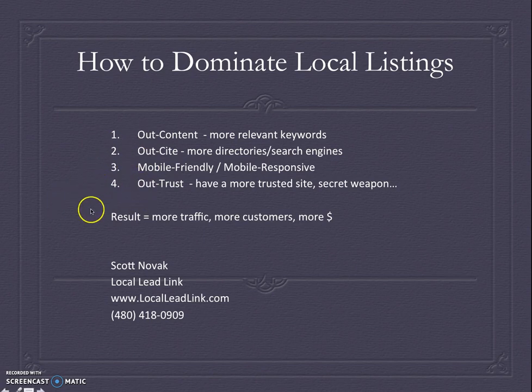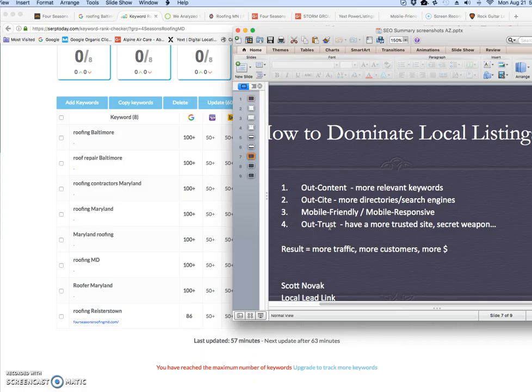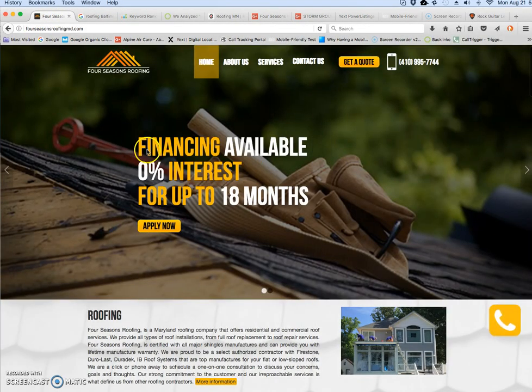And all 4 of these add up to just more people finding you, more traffic to your site, more potential customers, more leads, more bids, and more closed sales at the end of the year, and more of this stuff for you. And that's what we all want. We all want victories. So let's get into analyzing this particular site.